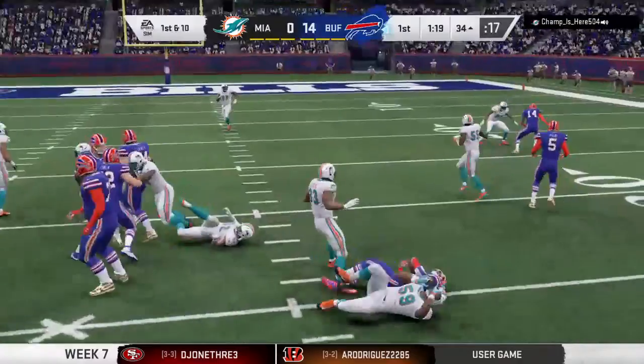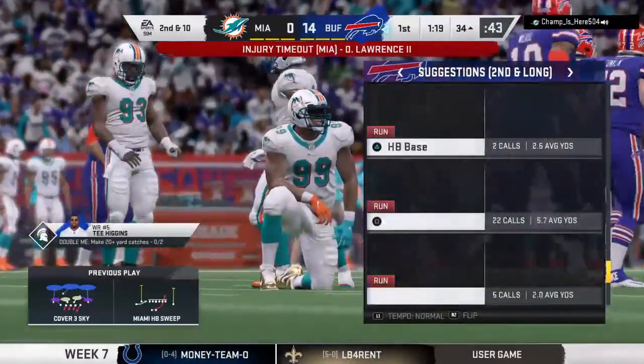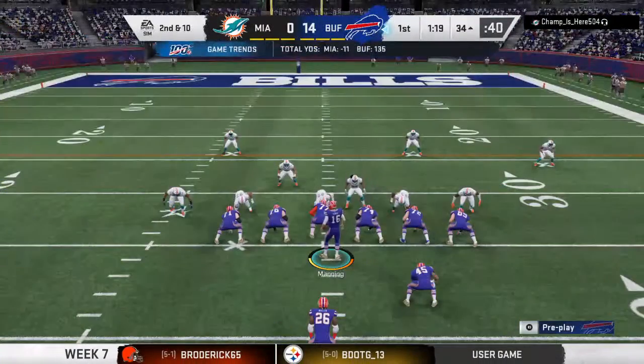They'll run it now out of the gun, and for one of the first times tonight, he's going to be held up at the line of scrimmage. Officially no gain on the play, and it's 2nd down.